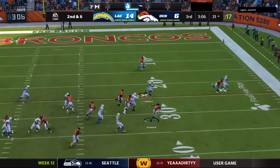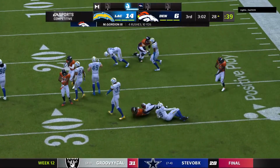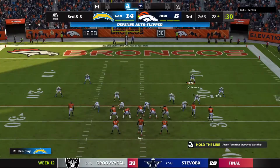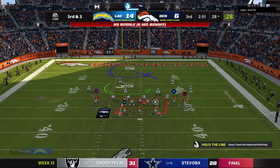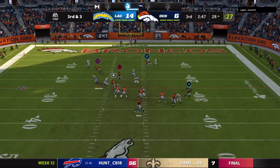Now they run from the gun with Gordon. And he'll get about 3 as he's brought down to the 28. Here comes play number 9 now as they come up on a 3rd and 3. Off the play fake. Here's Ryan.